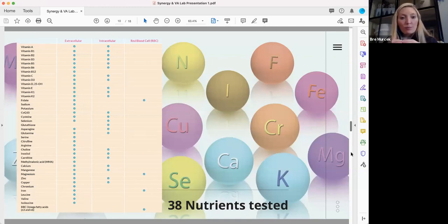The body is so complex, but it's so smart and intelligent. If we can zero in on what's causing that issue, this test is really, really good at finding those missing links inside the cell to help the body.